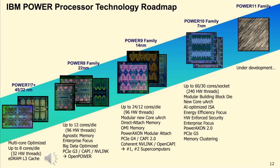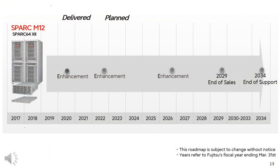A good question to ask ourselves is, does this market segment have a future? Based on the roadmap presented by IBM, it seems that IBM at least feels there is a future, and there is a very good reason why IBM does feel there's a future in this segment. We can also see that Fujitsu feels there is a future here, with their M12 servers having a roadmap which moves out to an incredible 2034.